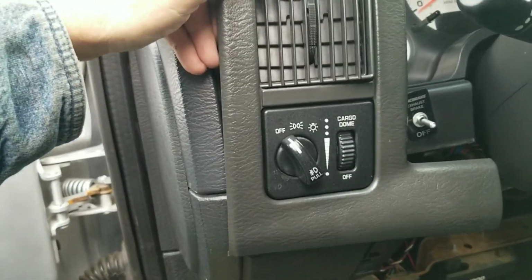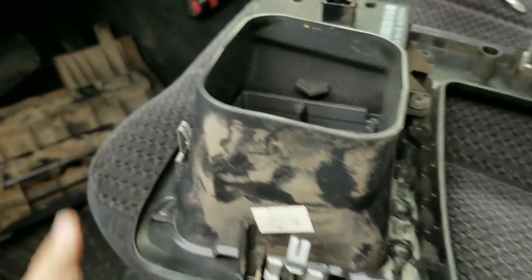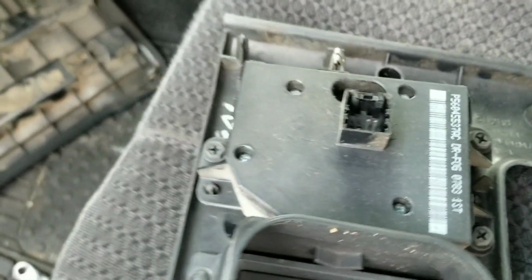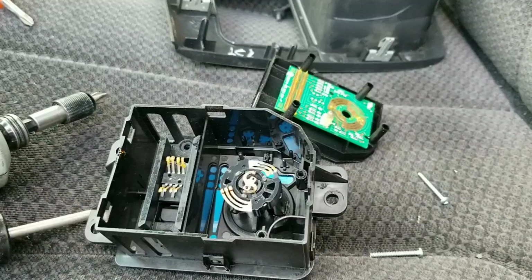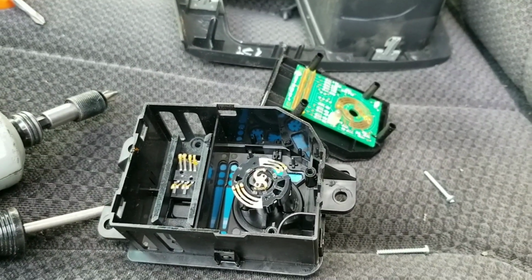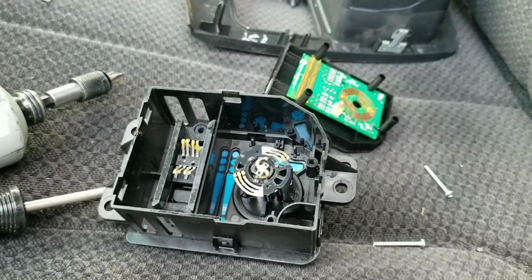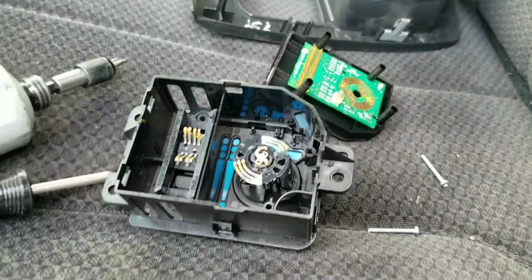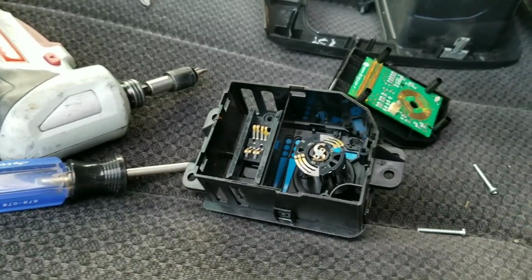Oh, I bet you're in there. I bet you're hiding in there. I can hear you yelling, and I am coming to find you. Nope, it's not in the light switch, darn it. Man, these people are tricky. I bet it's in the dash console, and I got to pull that out anyway. So as soon as I put this switch back together, I will begin tearing the dash out.